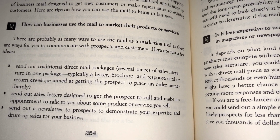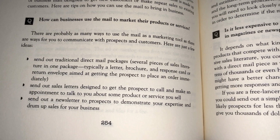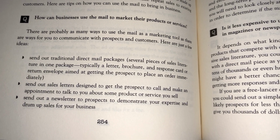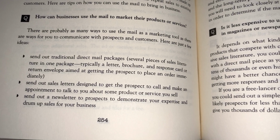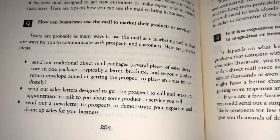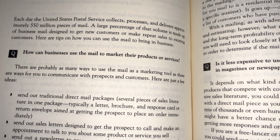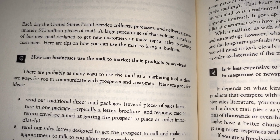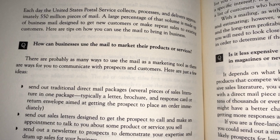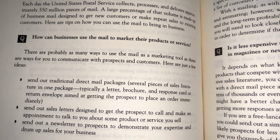How can businesses use the mail to market their products or services? There are probably as many ways to use the mail as marketing tools as there are ways for you to communicate with prospects and customers. Here are just a few ideas. Send out traditional direct mail packages, several pieces of sales literature in one package, typically a letter, brochure, and a response card or return envelope aimed at getting the prospect to place an order immediately.